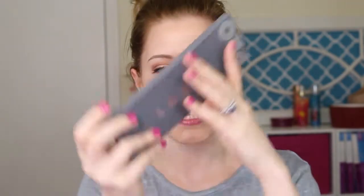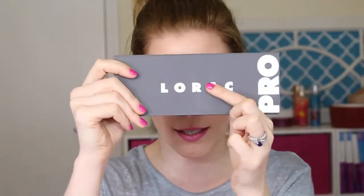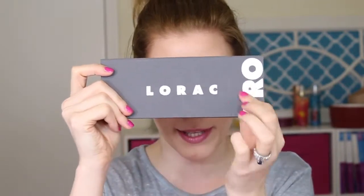So here is the palette. It is this gorgeous matte gray with a silvery indentation embossing for the, I don't know my right from my left today apparently, for the lettering. It's very, very smooth, very soft. It's very thin. Oh my goodness, you guys, look how thin this thing is. I'm like losing my flipping mind.